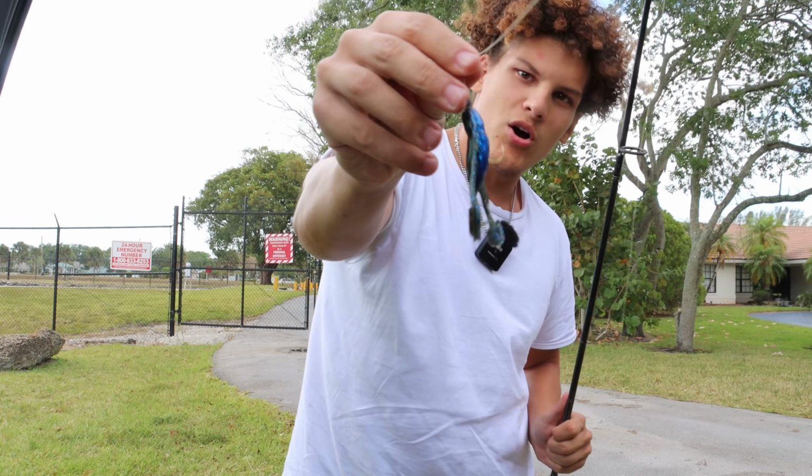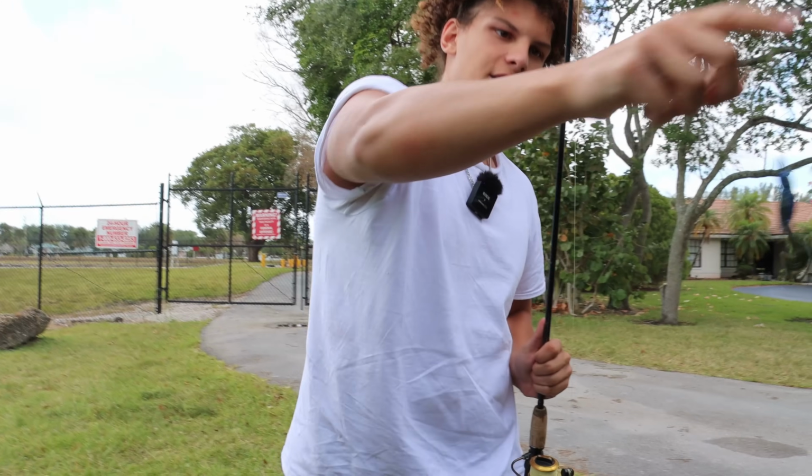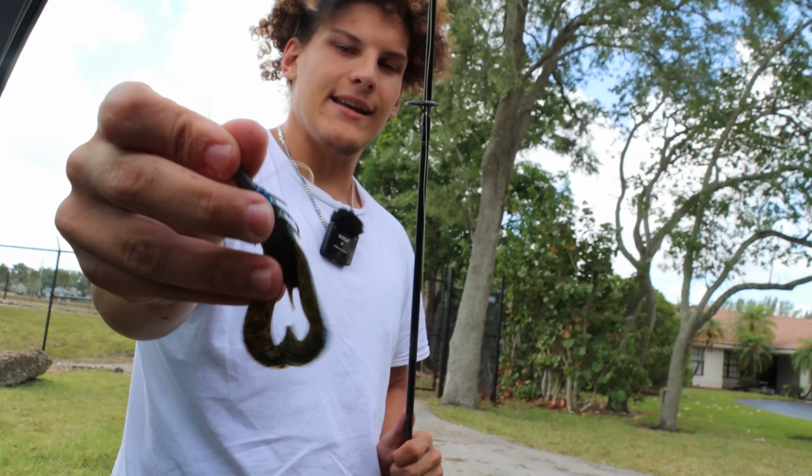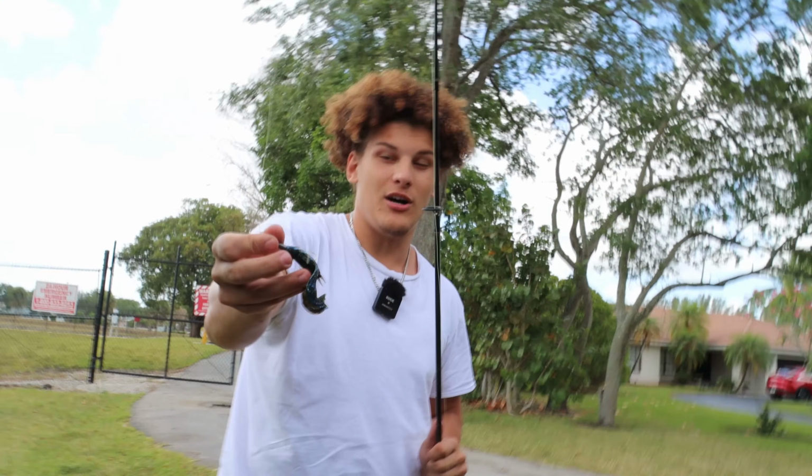It's just a little crawl with a little bullet weight at the top. I tried to rig it so that the hook's sticking out a little bit extra, because for the most part, they're gonna pick up this back end and just try to move it. Unless we really piss them off, then they're gonna strike it.